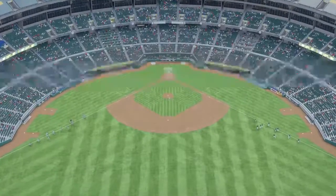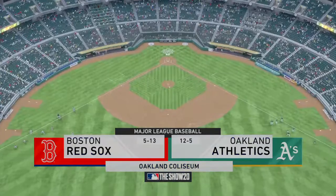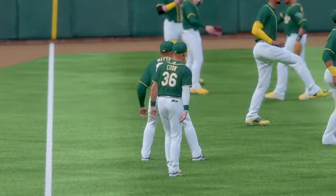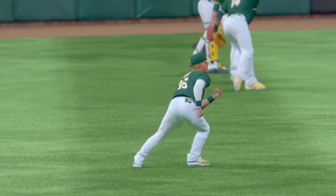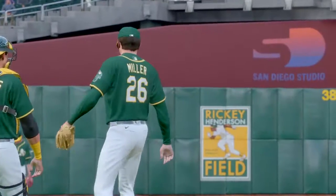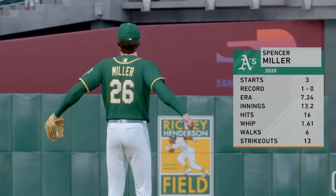We are under the lights this evening as we get you set for another edition of Baseball on the Show. Tonight, an intriguing matchup between the Boston Red Sox and the Oakland A's. A's baseball is on the air next. Spencer Miller will be on the bump for Game 2 of the series.